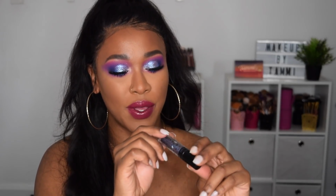Once again, the Barry M thing that I used is just stunning on my eyes right now, and I can't find it. Where is it? Yeah, it's called the Glitter Bomb eyeshadow in the shade Peace Out, and once again, this is £4.99, and it is stunning. They also have other shades like gold and red and all of that stuff, but yeah, highly recommend that as well.